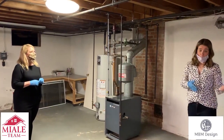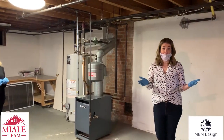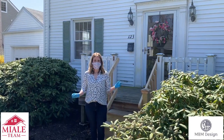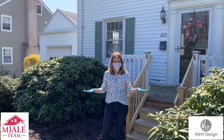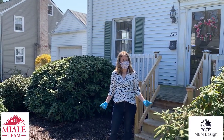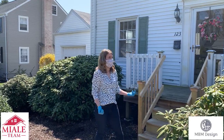So let's take a walk outside and then just give you a quick overview of the front of the yard. So here we are in the front of the property, again, 123 Lawler Road in West Hartford. And there are some updates that we need to make over here. Again, it does not have to be done over time, but I just wanted to share it with buyers so you can get a better understanding of what we can do.